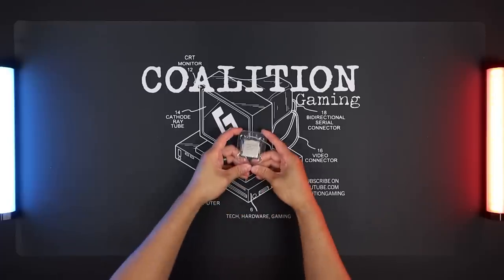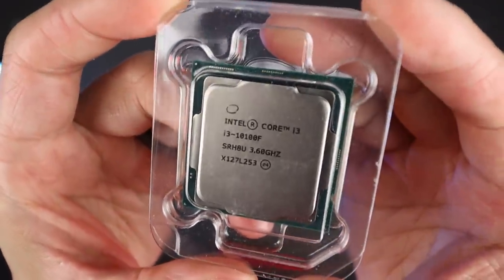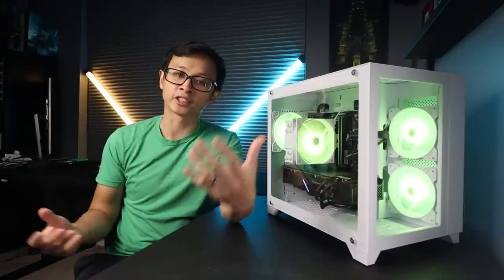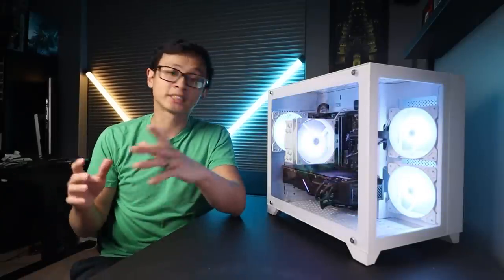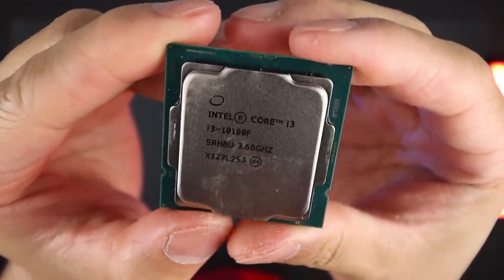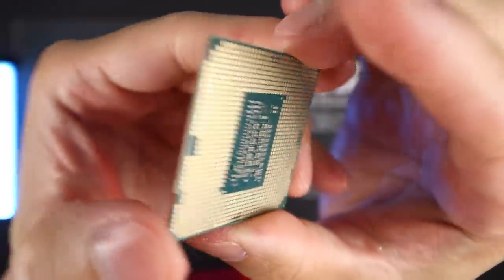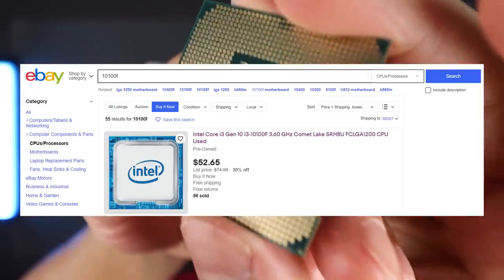Next, I needed to find a CPU to pair well with the 5700 XT, and I ended up with Intel's Core i3-10100F. I'm a big fan of Intel's 10th generation because that was the generation that their i3s got hyper-threading. So this has 4 cores and 8 threads compared to 9th gen i3s that only had 4 cores and 4 threads. And I got this one from eBay.